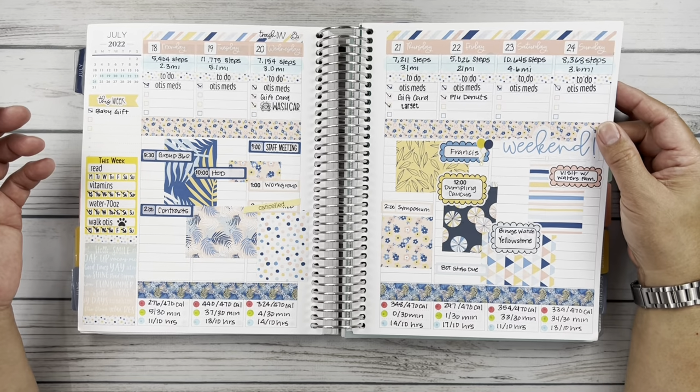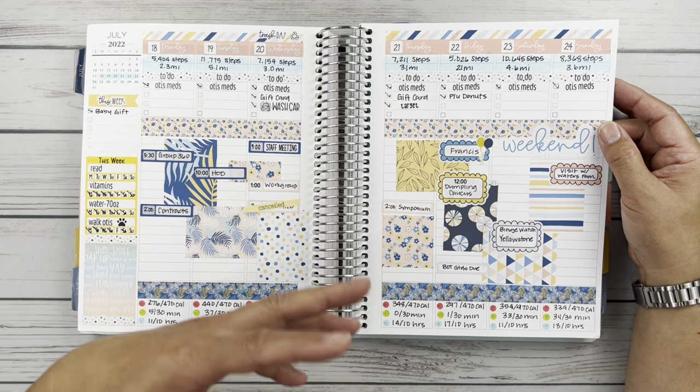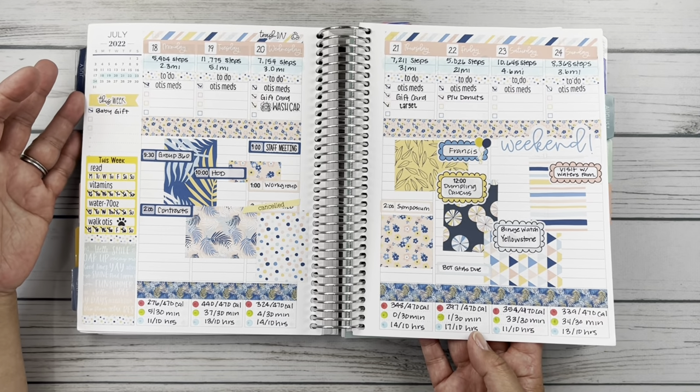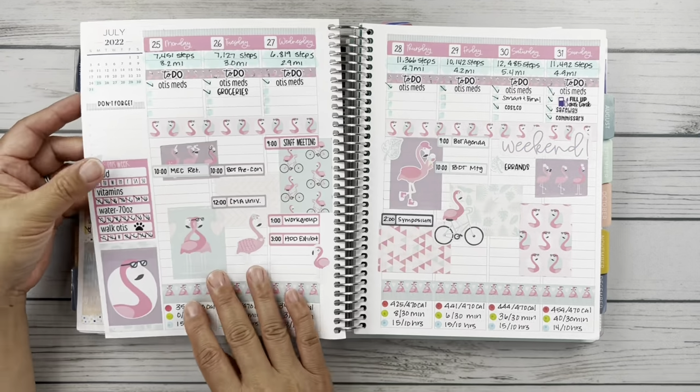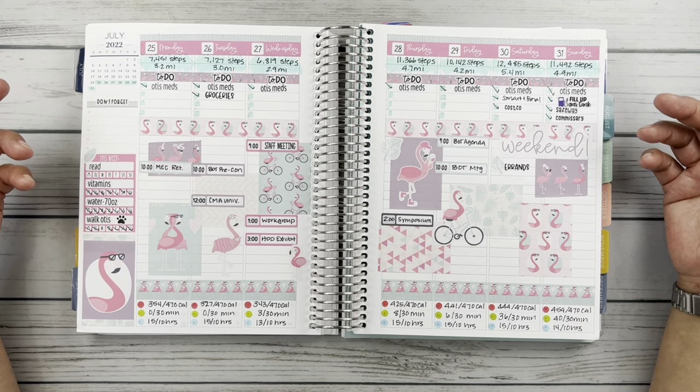And I really like how this turned out. I like playing with the full boxes and just laying them out on the space and then layering my appointments on top. I thought it was really fun. So much fun that I have started to just plan that way and continue with that.